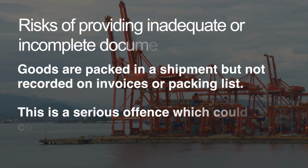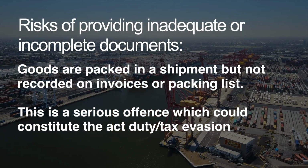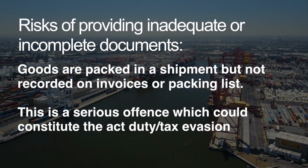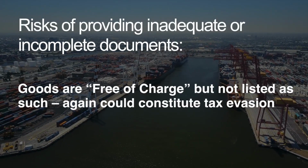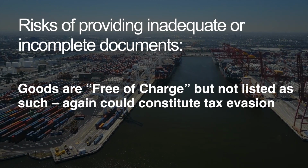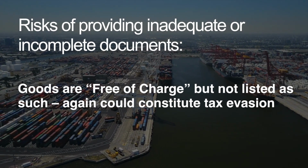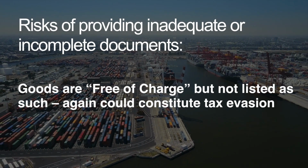Some of the risks and consequences in providing incomplete or inaccurate documentation include instances where products are packed and shipped overseas but not properly recorded on the documentation. Occasionally, your customer may request items that have been ordered, but they may want 50 units for warranty replacements. And because you're not selling those items and they're free of charge, exporters make the mistake of not declaring them at all in the consignment. If your shipment happens to be selected by the Overseas Customs Authority for a random inspection, and if it's found that there are more items in the shipment than what's been recorded, that could constitute fraud and a serious attempt at evading taxes or duty.